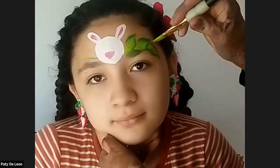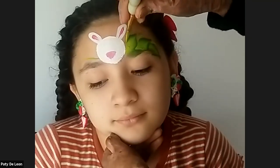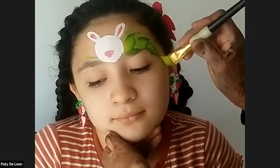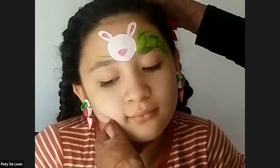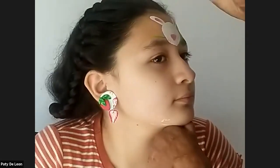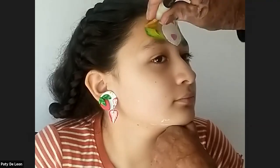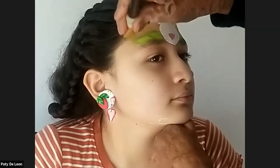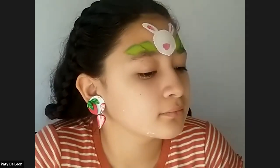Okay. And I'm going to do little flicks right there just to give something extra, more grassy, just to fill out the little gaps there. And we're going to do the same thing on the other side. Turn your face a little bit. So we're going to do the same thing, just leaves going in that direction. Just fill it out there. Wherever you feel near a leaf, just do it. Let me load my brush.